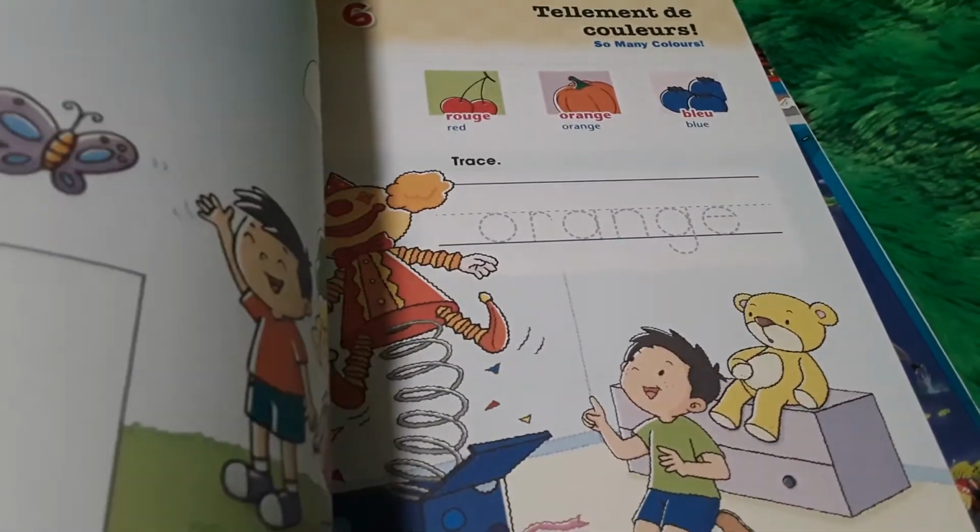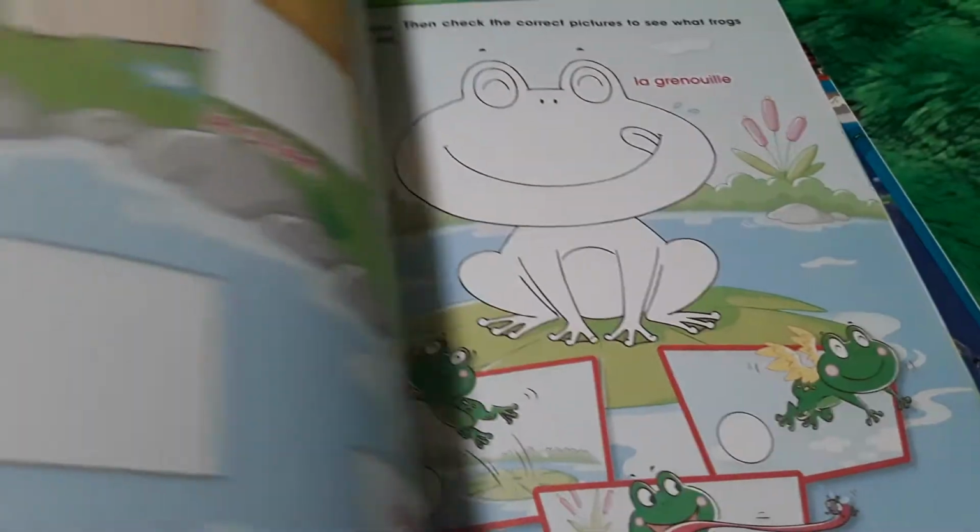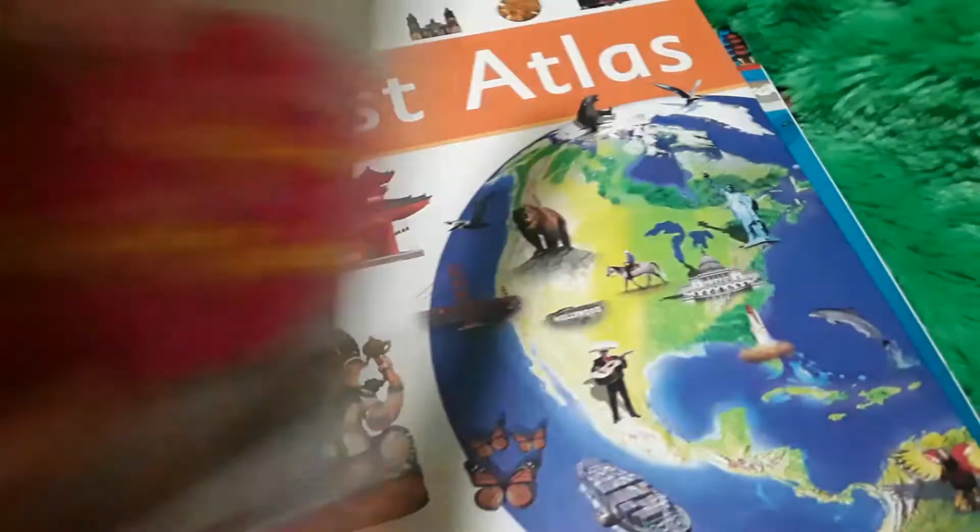And then there are items that he can cut and paste and put in his notebooks, and there's also a lot of printing practice as well. So I think that's an absolutely fantastic book, and the images are super adorable. And this is quite a thick book, so this will take us through junior and senior kindergarten.